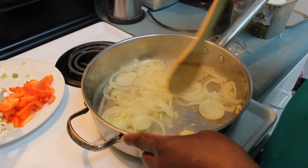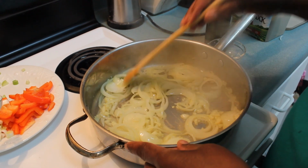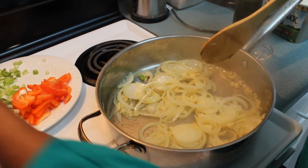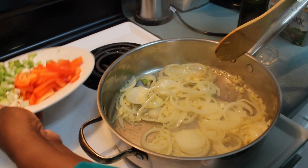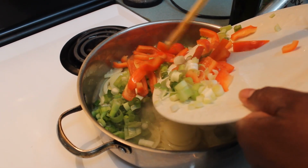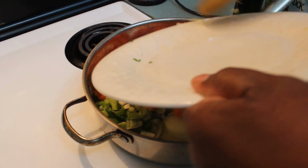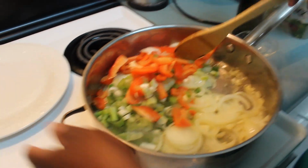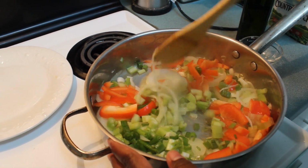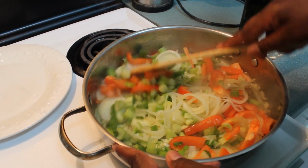Okay guys, so when you have just caramelized your onions a little bit in your oil and your butter and your garlic, then the next thing I'm going to do is add all this other stuff to it, which is the scallion, the pepper, the celery. I'm going to add that. And then leave this in here and just saute this like this for a few minutes.